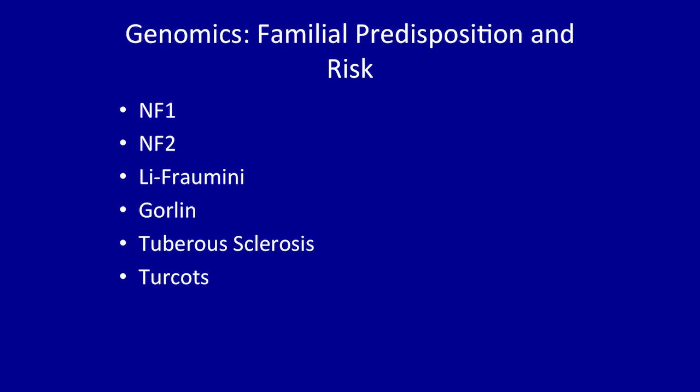Gorlin syndrome, a situation which predisposes to medulloblastoma, tuberous sclerosis, other kinds of tumors. All of these have genetic profiles. And how we define a family's risk and how we define a patient's risk is coming up more and more as we understand what the specific mutations are and how they may help us predict this.